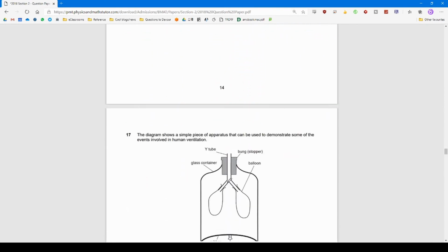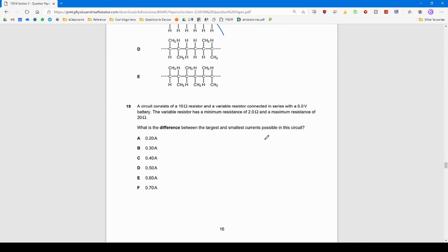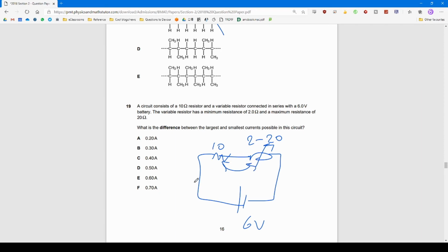Okay, so moving down, this is biology. This is chemistry. A circuit consists of a 10-volt resistor and a variable resistor connected in series with a 6-volt battery. The variable resistor has a minimum resistance of 2 and a maximum resistance of 20. So what is the difference between the largest and smallest currents possible in this circuit? Well, resistors in series add up, so it's more like 12 to 30, and if it's 6 volts, then voltage over resistance is equal to current, so 6 over 12 is 1/2, 6 over 30 is 1/5, half is 0.5, 1/5 is 0.2, and 0.5 minus 0.2 is 0.3 amps.